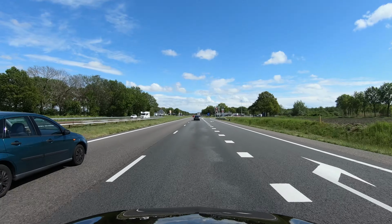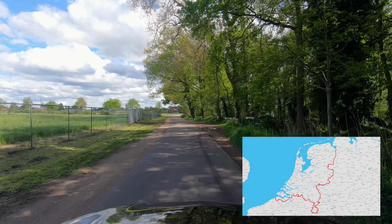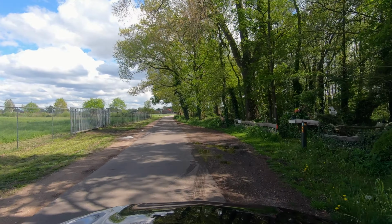It is May 2021, and since the borders of the Netherlands are still closed for traveling, we decided to visit a destination in the country.